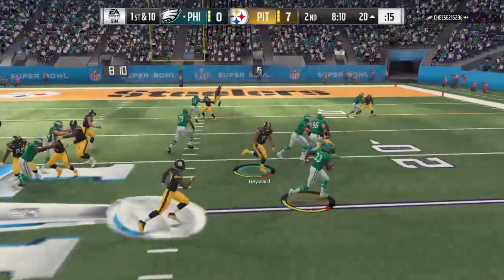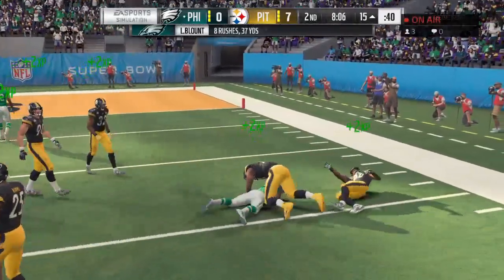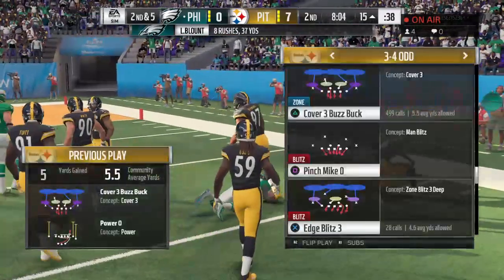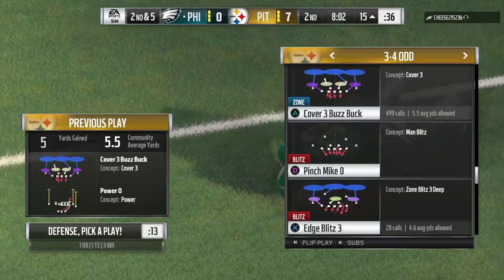They'll run it now out of the gun. He takes it to the 15. A nice display of power. That gives him a nice pickup. 5 yards on the carry. Good pickup on first down.